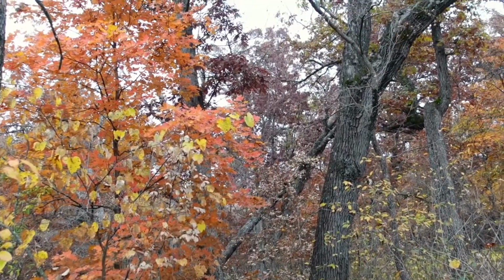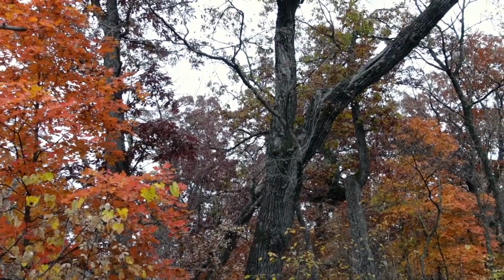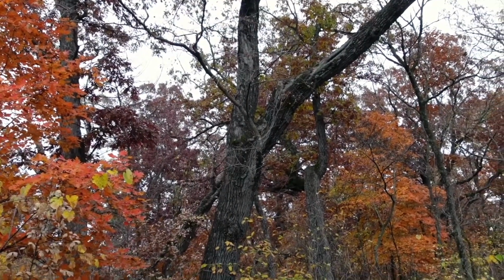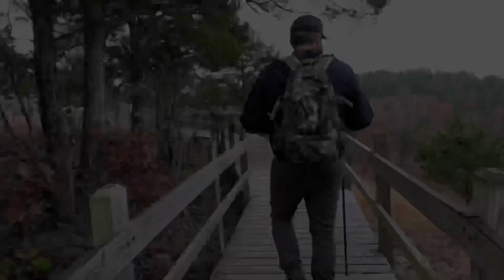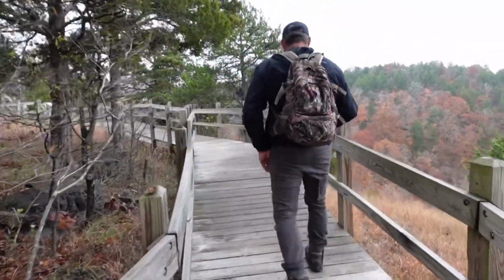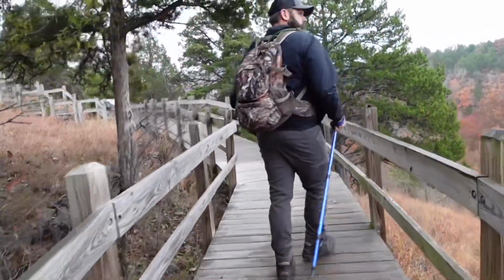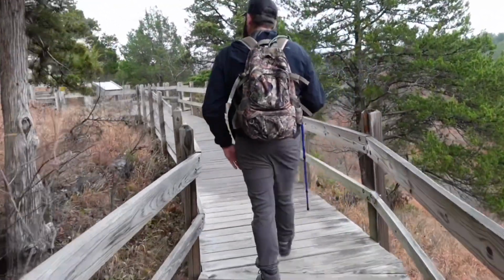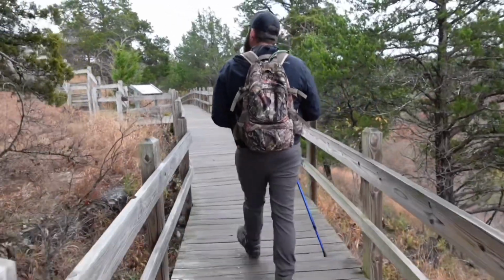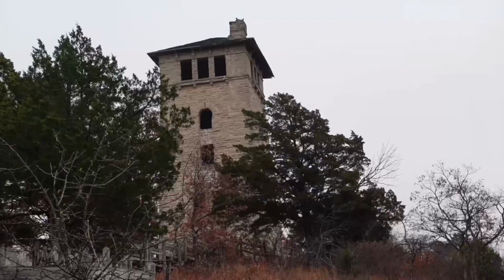Colors are definitely past their peak, but we do have some that are still yellowy, orange. A lot of them sadly are turning brown and falling now. Next, we're headed up to the water tower, which was burned down in the 70s by vandals, just a couple years before this became a state park. And then there's also, I believe, a sinkhole on this trail. Lots of really interesting geologic features in the state park too.